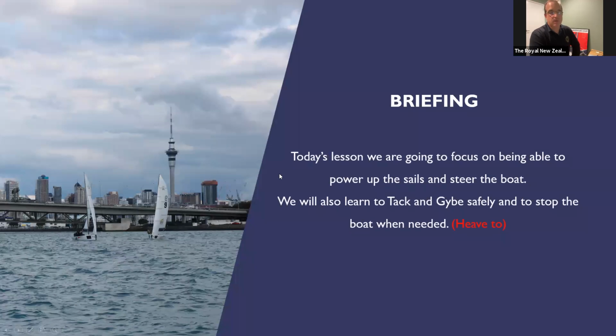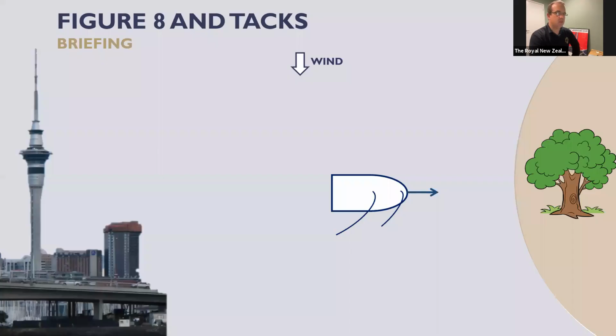Right, so this is where we get to the more practical side of the course, and we'll go over what the on-water exercise would be if we weren't restricted at the moment with this horrible virus. But hopefully those restrictions will be released and we'll be able to get out sailing soon.